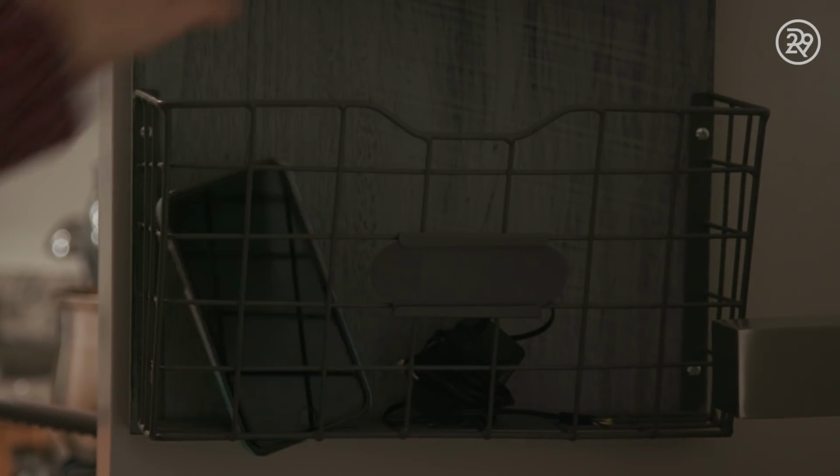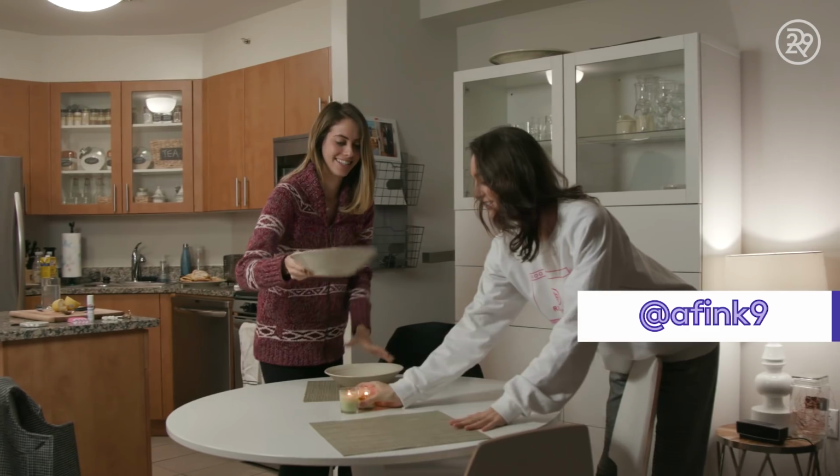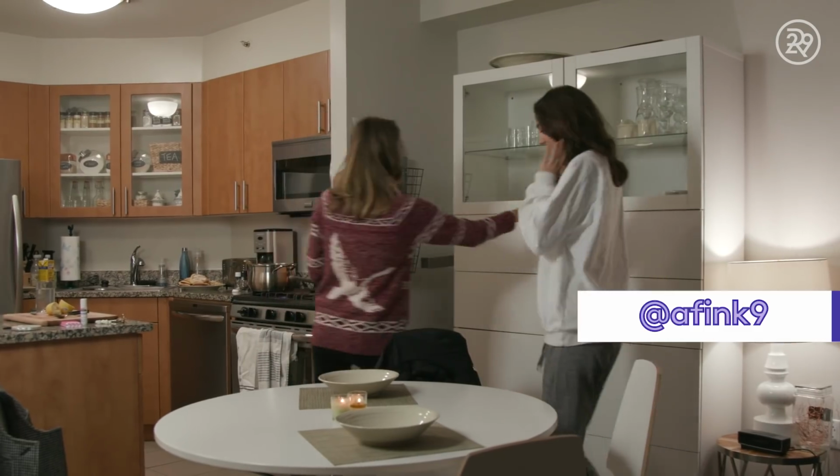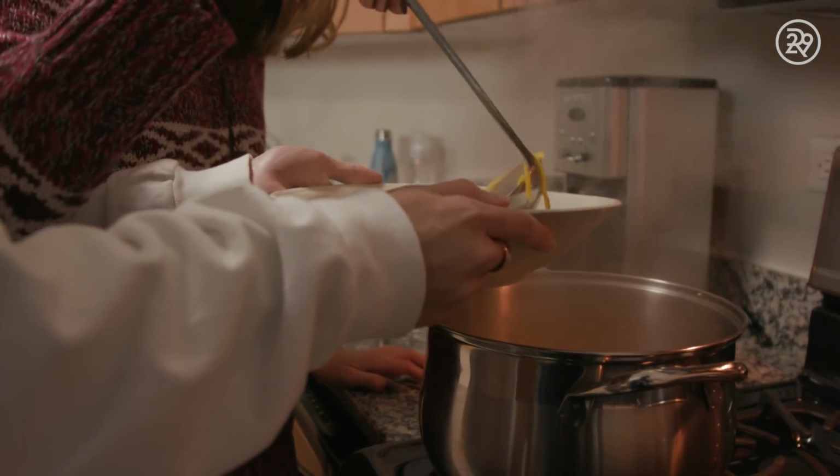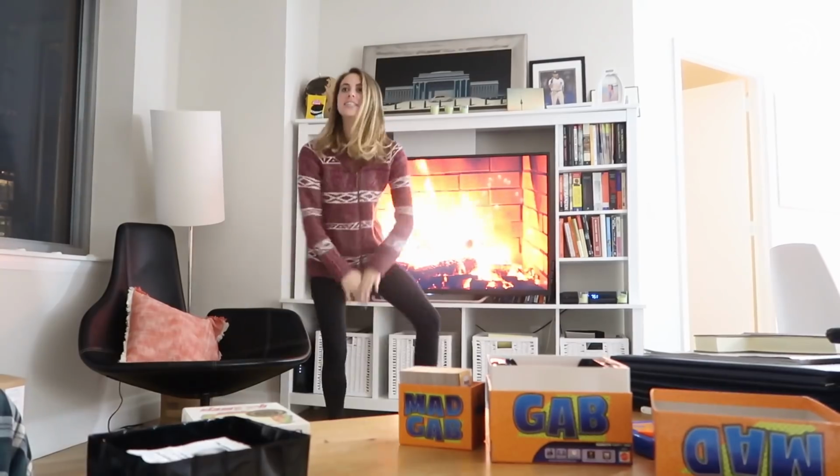Since Hygge is all about being present, we turned our cell phones off and then we worked together to cook a delicious dinner. And then we spent the rest of the night laughing together, playing board games on the couch, and just enjoying being with one another.